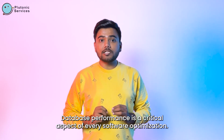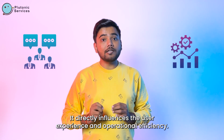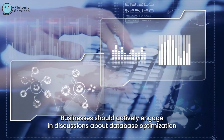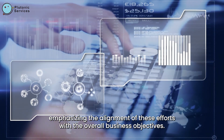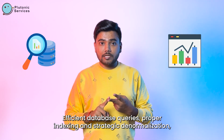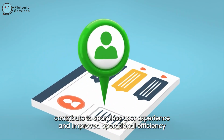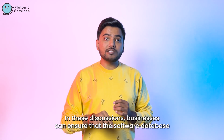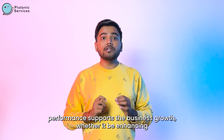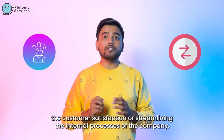Fourth, ensuring database optimization aligns with business objectives. Database performance is a critical aspect of every software optimization. It directly influences the user experience and operational efficiency. Businesses should actively engage in discussions about database optimization, emphasizing the alignment of these efforts with the overall business objectives. Efficient database queries, proper indexing, and strategic denormalization contribute to a seamless user experience and improved operational efficiency. By staying involved in these discussions, businesses can ensure that their software's database performance supports the business goal, whether it be enhancing customer satisfaction or streamlining the internal processes of the company.